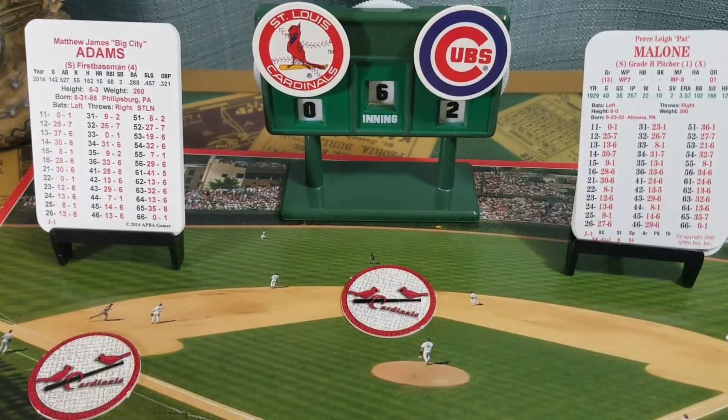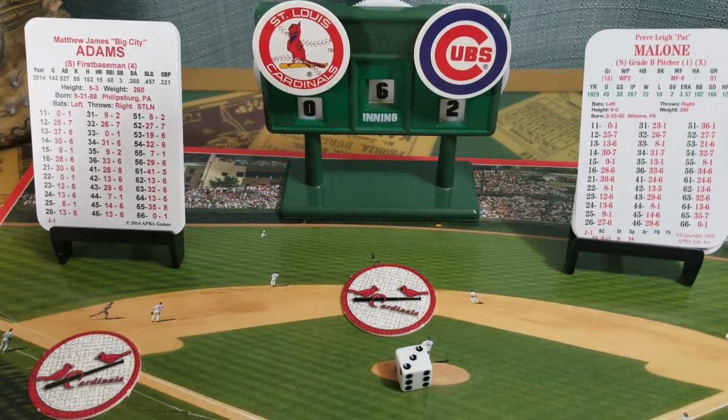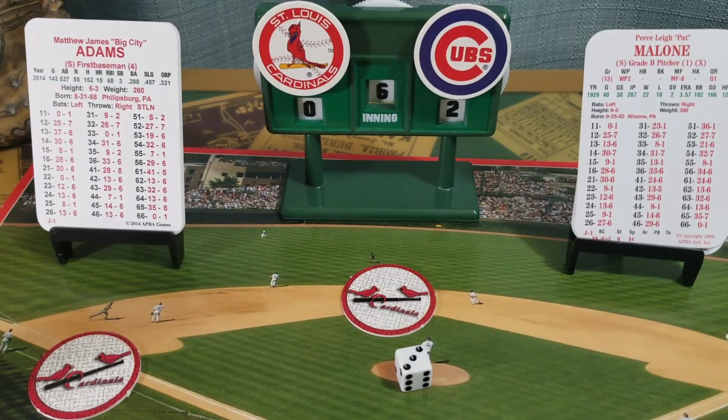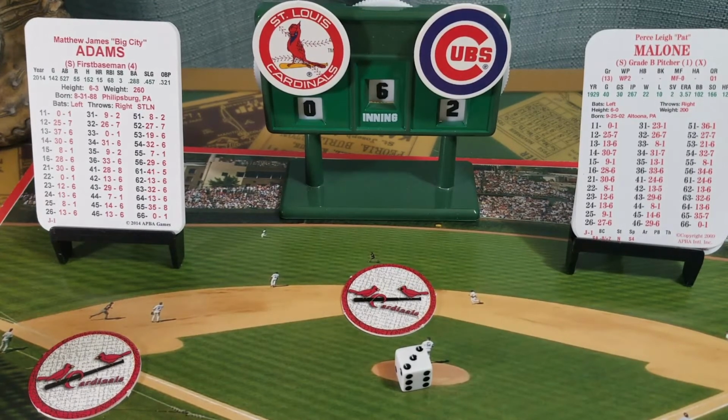Infield is still in. Matt Adams is 1 for 2. Come to the plate. Here's the pitch to Matt Adams. 63 is a fly out to right field. Or X modifier. Matt Adams swings and misses. Strike 3.